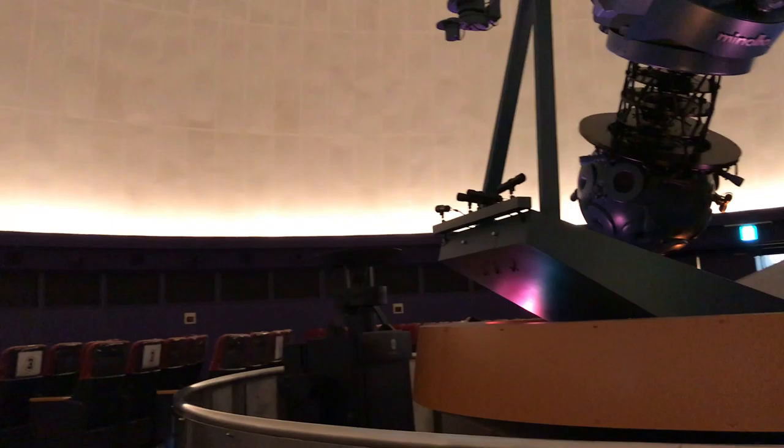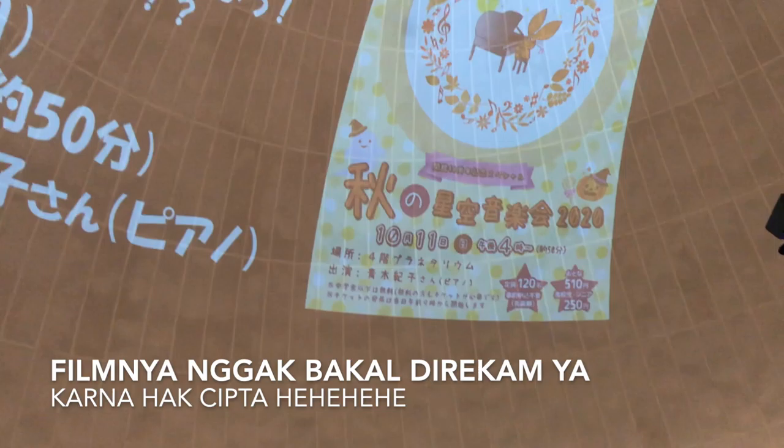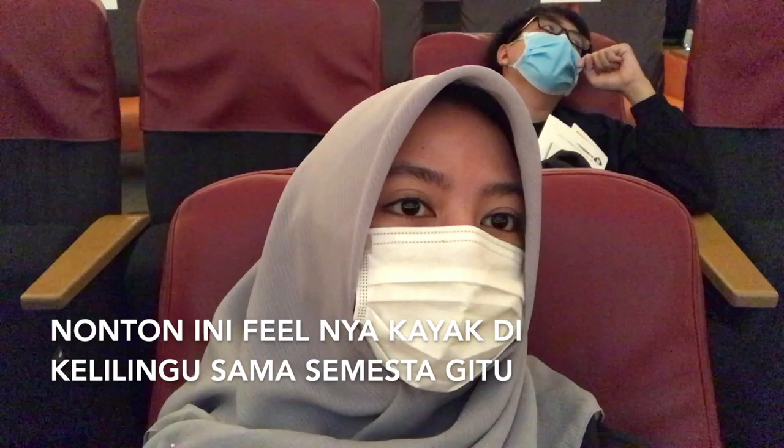It's movie time! The time is coming, and now we are going to the room. Wow, the room is so big, like we are surrounded by the projector screen. You can see the projector machine in the middle is so big, and it's very cool.